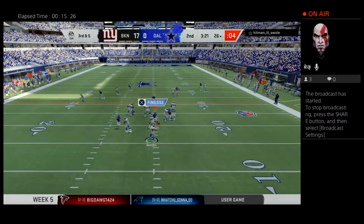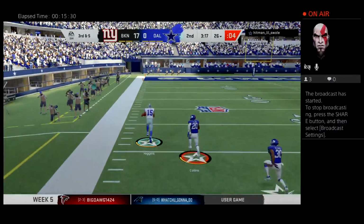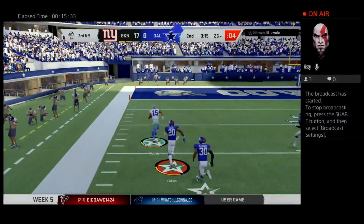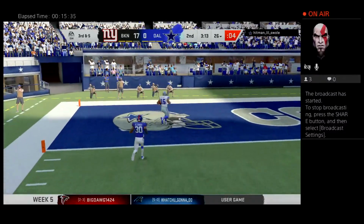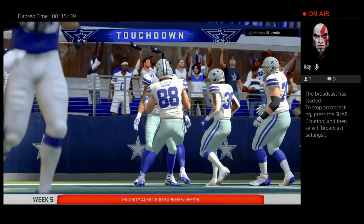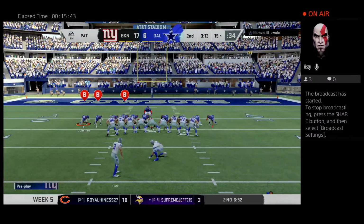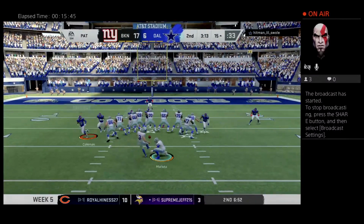Here's Nelson from the gun on third down. This one complete into the hands of Higgins. There he goes left side. Touchdown, Cowboys. A big play there. His second touchdown on the season as they are now on the board here in the first half.